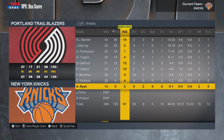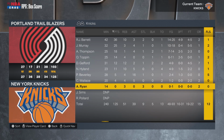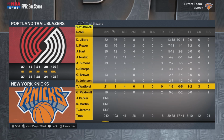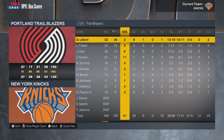Ryan gets in the game. I'm sorry, I was looking at the wrong player. Yeah, so that was Wallace. Ryan got 3 rebounds, really playing pretty sparingly, but 3 steals too. So again, really nice job. Led the team in steals, and you'd imagine limited minutes for him. So if we look there real quick, Damian Lillard, the 36 points, led the team easily.